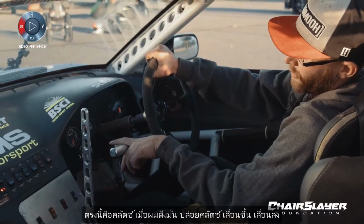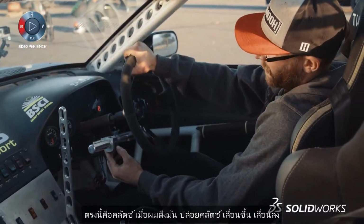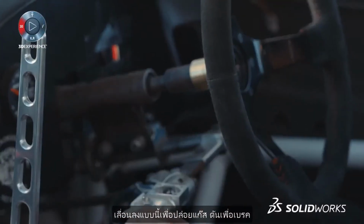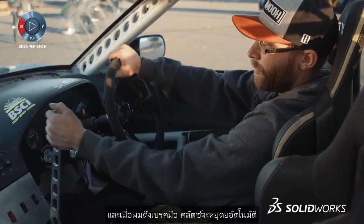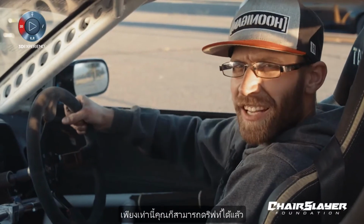This is the clutch right here. When I pull it, that disengages the clutch, and this is upshift, downshift. This is down for gas, that's push for brake, and when I pull the handbrake, the clutch automatically disengages. Yeah, that's all you do for drifting.